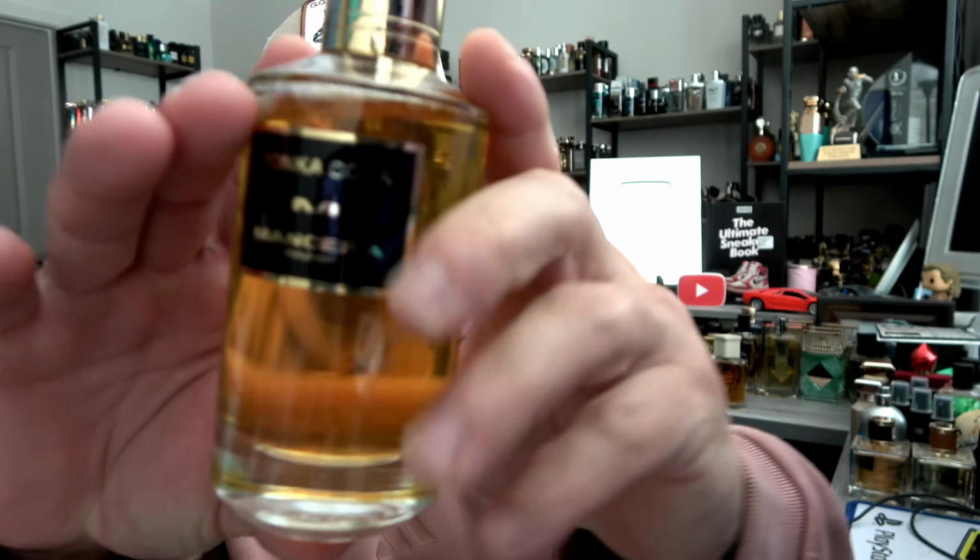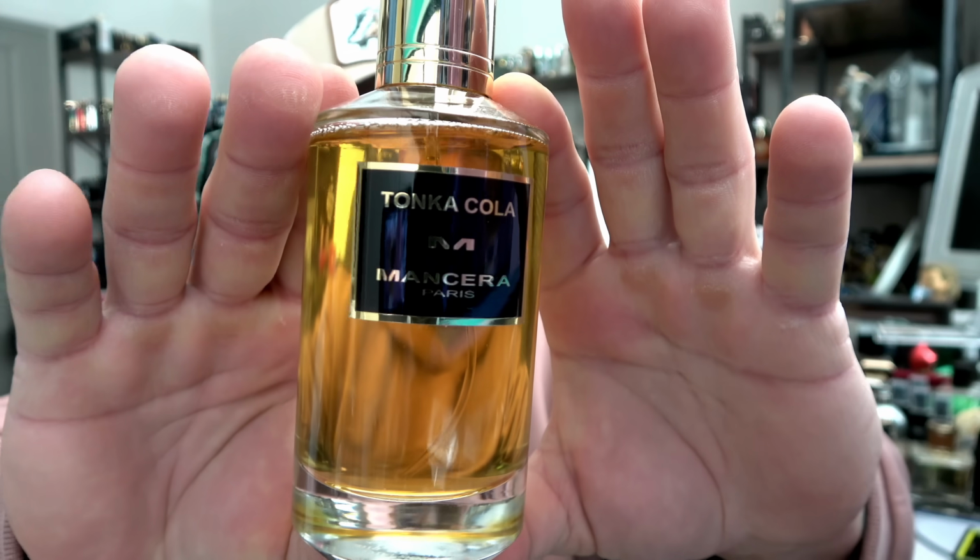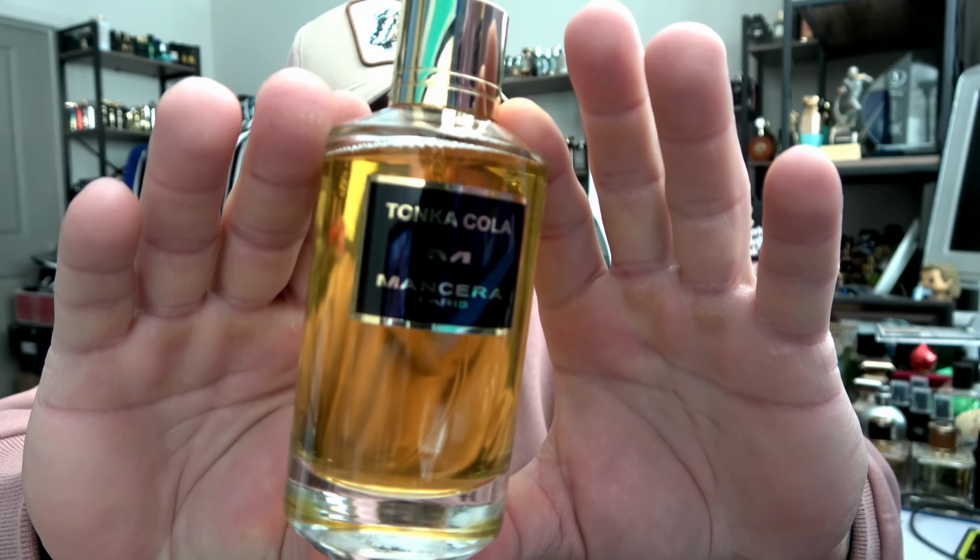One of my five favorite Mancera fragrances in my collection. I've got over 50 bottles from Mancera, so that's high praise in my opinion. Definitely worth checking out. If you have never gotten around to smelling this one, I think you're missing out. It's really good. Like we were talking about with the Eros Najim, this one as well. Really, really good. But you gotta like cherry, you gotta like sweet. It's not a feminine fragrance, it's Tonka Cola.